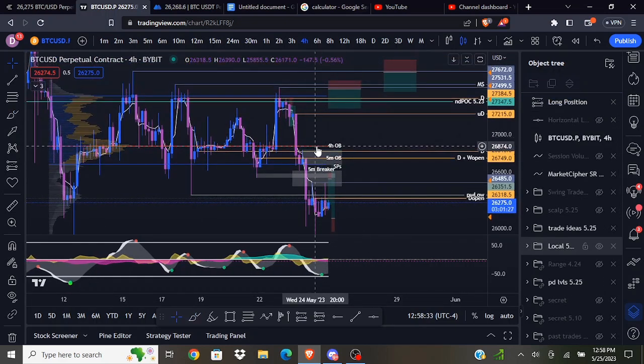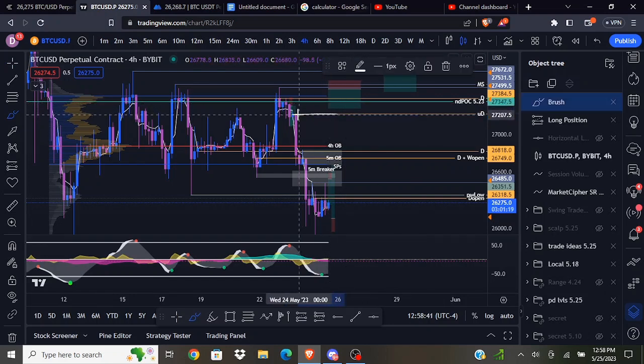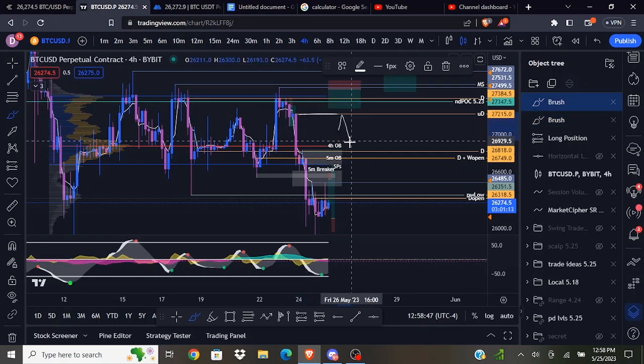And again, after that, if we can get above the point of control, then I would be looking at around the highs of the range. And we do have an untapped daily up here. It's not exactly at the highs of the range, but it's close enough to where we might be able to get a solid rejection there. Maybe it'll go back to the point of control.